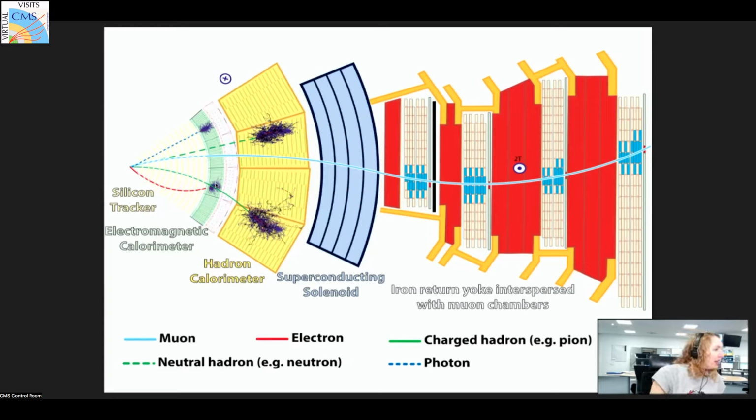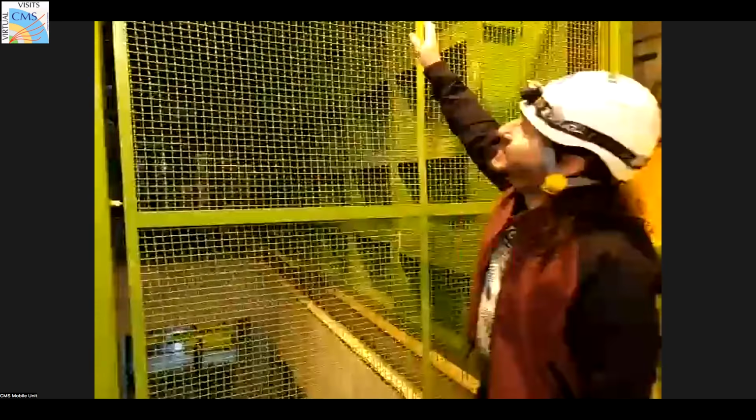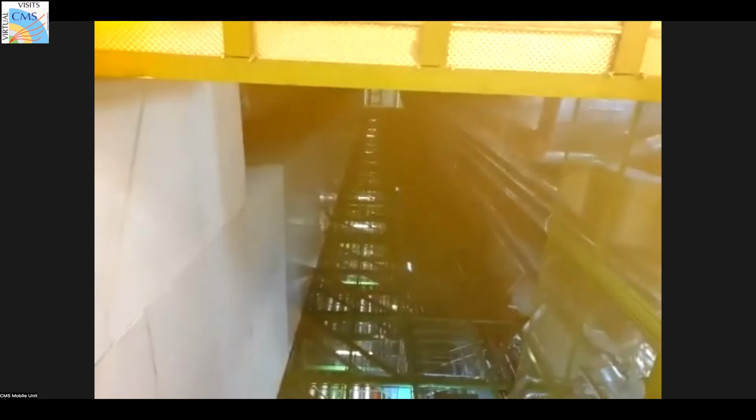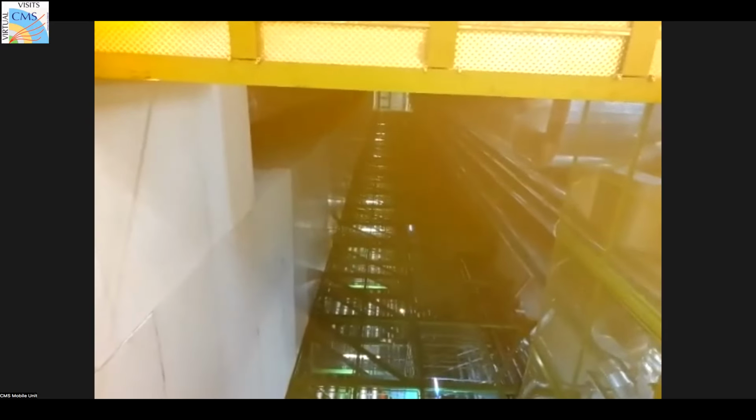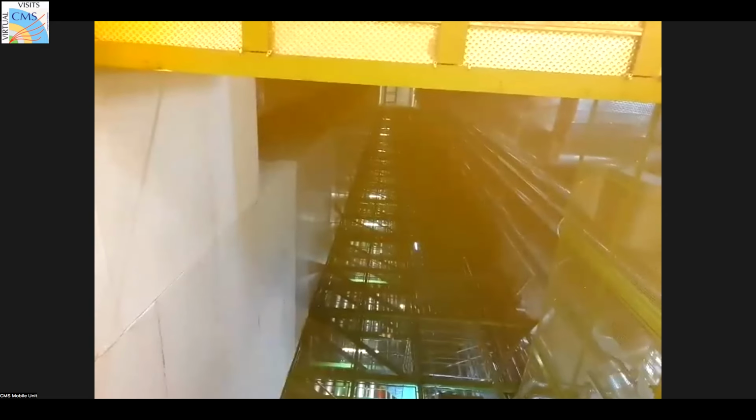So I think let's go back to Andres, because he's one floor up now. Yep. So we're one floor up, and you can see this is the elevator shaft. We are at the moment 87 meters underground. And you can see these very nice LEDs that Sultan put together. These are meant to represent the data flow going up to the surface.